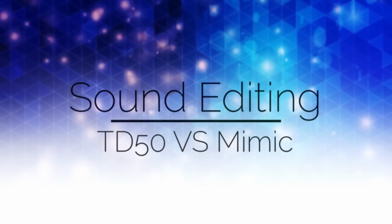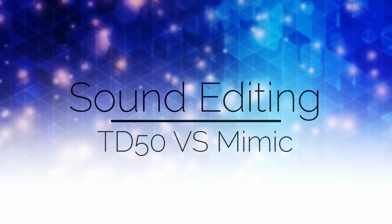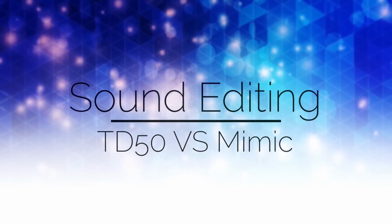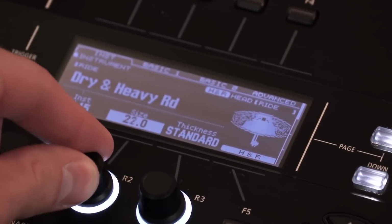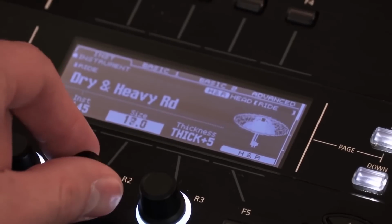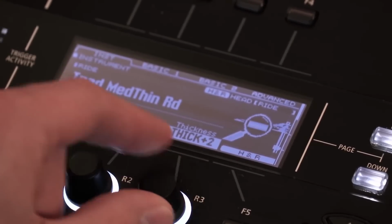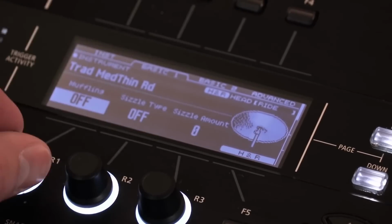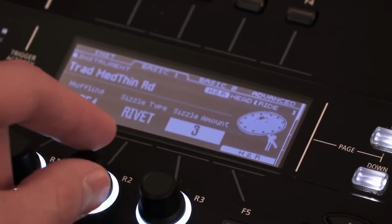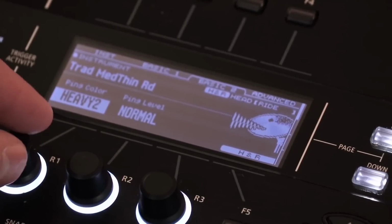The Pearl Mimic lets you use compression, EQ, and some reverb. That's pretty much it. You can also tune drums up and down to make them sound higher pitched or lower pitched. The TD50 takes it not to the next level, but like 5 levels above that. They let you adjust stuff like the pinginess of the ride, the color of the pinginess of the ride. They let you adjust the thickness of the cymbals. The different kinds of drum heads on the drums, the different kinds of snare wires. You get 3 snare wires to choose from on all 5 of their snares.